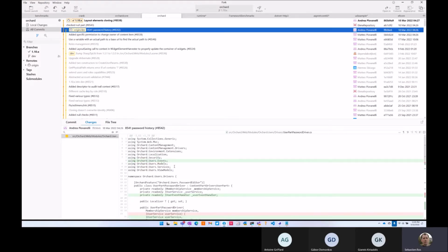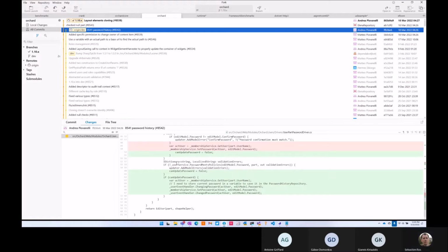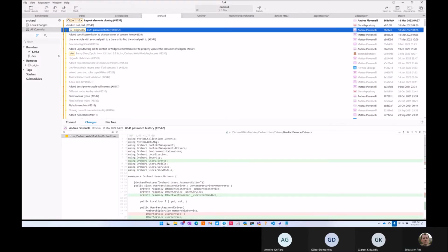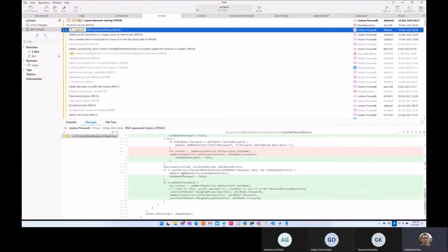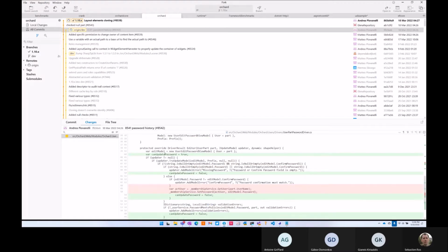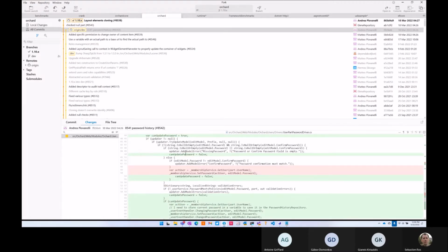On the dev branch, password history, so this is a fix, I assume. I remember that in some cases you could not change the password in whatever weird case, so now it's fixed. It's not preventing you from changing your password anymore. Password or confirmed password field is empty. Probably you should never set it, you can't change it. Or if you didn't confirm it.